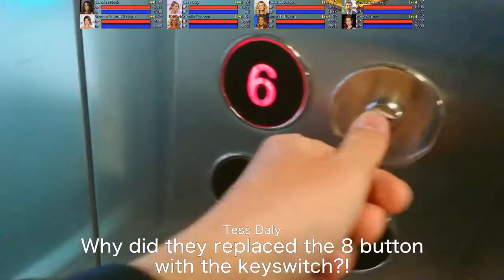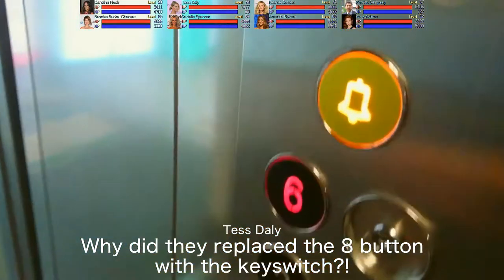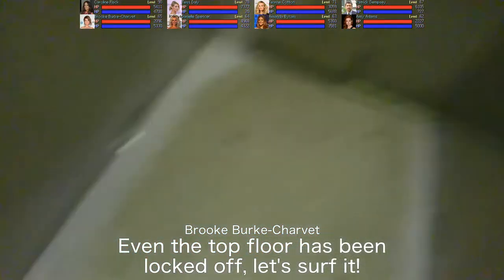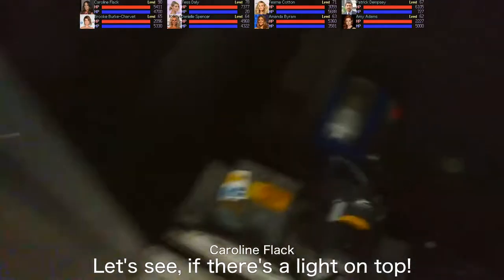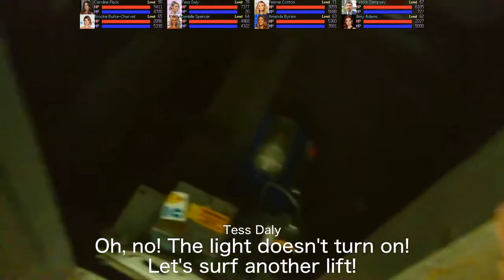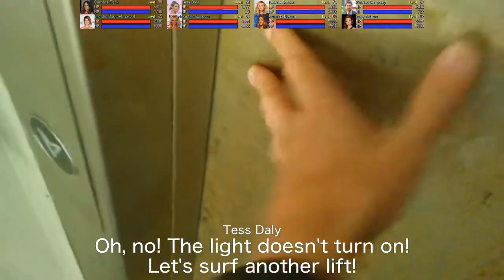And the top floor has been locked off. They've taken one of those big U-shaped buttons and replaced it with a key switch. It is so odd, they've completely locked off the entire top floor. But we all know there is a way. So then, open up the lift and yes, there's a light on top, and turn it on, and where's the light switch? I can't turn on the light. Again, another livery, no way to turn on the lights.